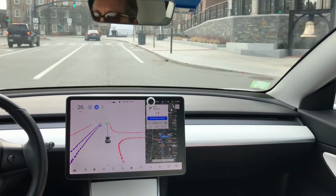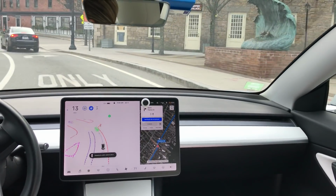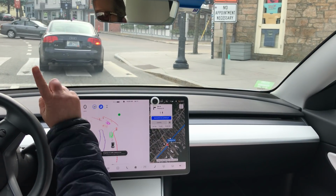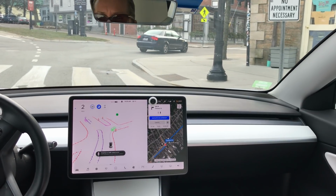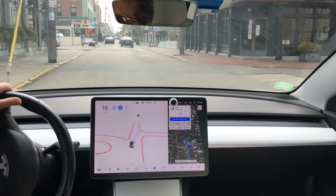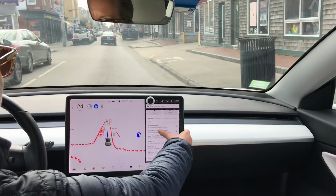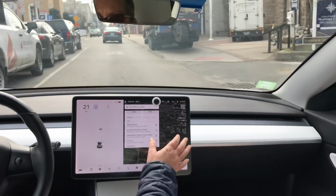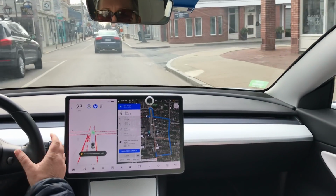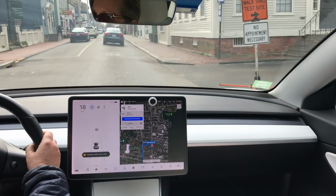Gave it a little push here because there's a car and I didn't want to be a jerk. COVID walk-through test site, no appointment necessary. That is new. I'm going to push it. Me to go in that alley. Ooh, I wouldn't have done that.